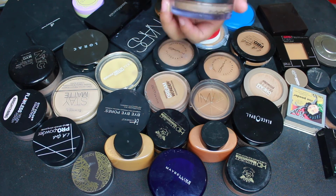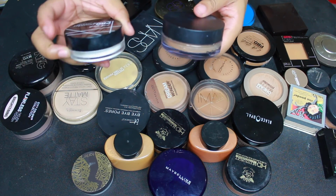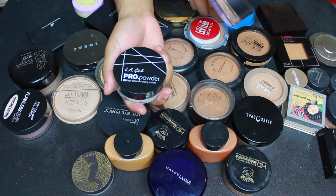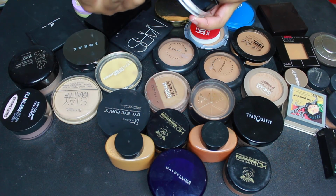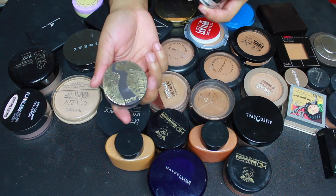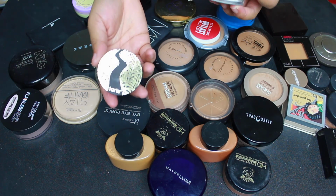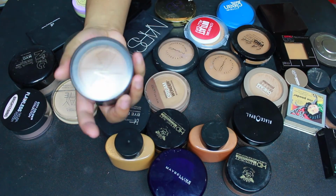This is the Studio Fix Perfecting Powder. I'm going to keep that. I am going to keep this LA Girl Pro Powder. This is pretty much a brand new powder for me that I'm still testing out. I'm also going to keep this Tarte Smooth Operator. This is also another translucent powder that I haven't tried much, so I want to still give it a fair shot.